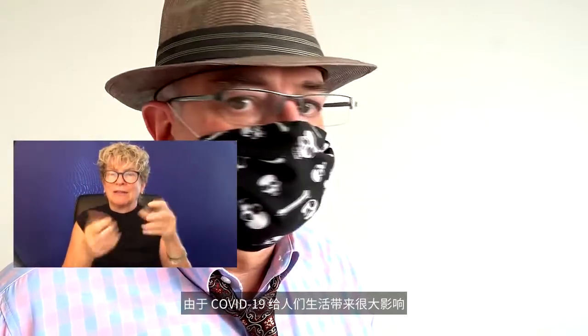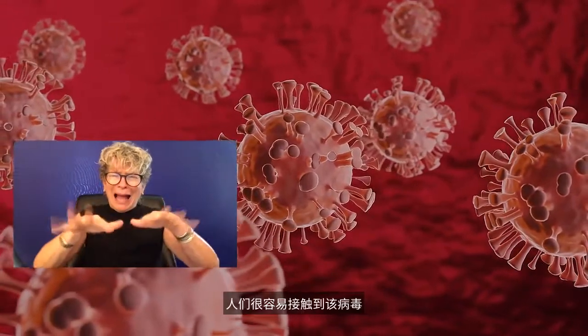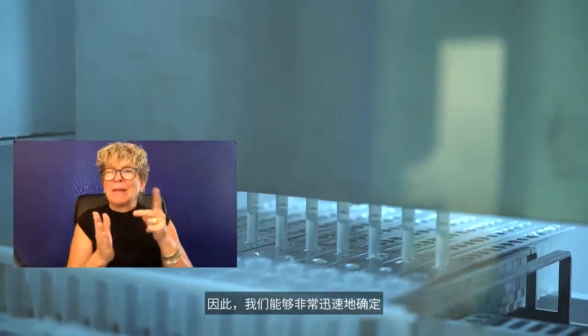Because of the impacts COVID-19 had on people's lives, there were plenty of people who were willing to help test the safety of the vaccine. Because COVID-19 is so widespread, it was very easy for people to be exposed to the virus. As a result, we were able to determine very quickly that the vaccine worked.